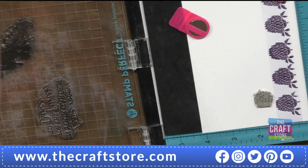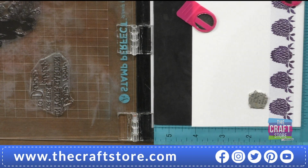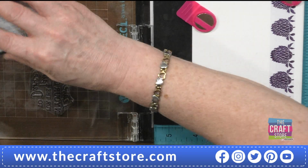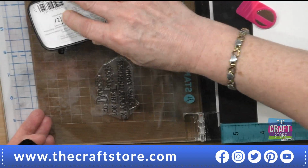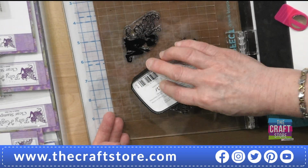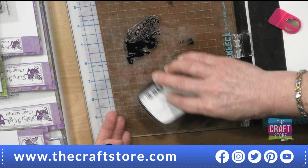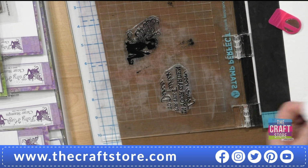And we're going to stamp this in the Nocturne, which is the black VersaFine Clear. You really like those inks, don't you? I do. Yeah. I don't like them when I forget that they're very juicy, and then when I'm colouring in, I kind of lean across and smudge them, and then I have to start all over again. Bless you. But as long as you remember that they're very juicy, then you're good.